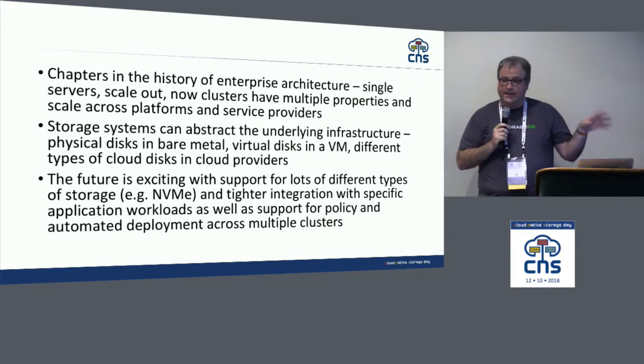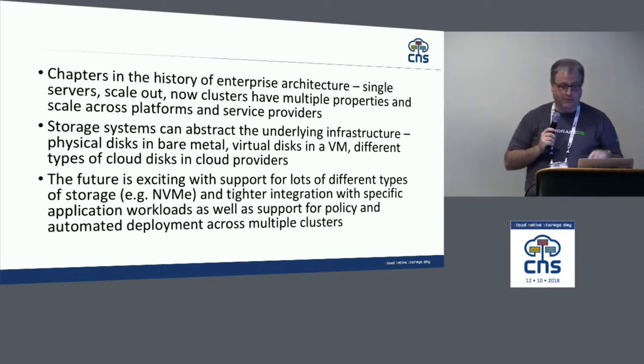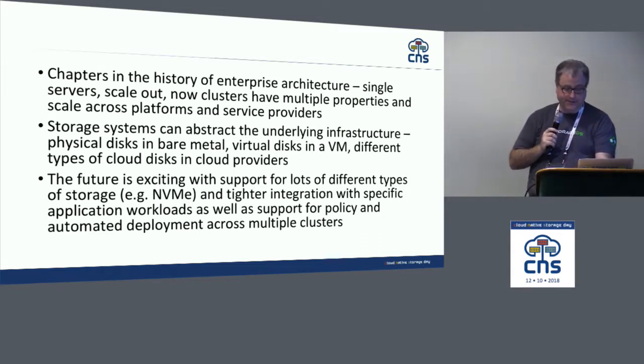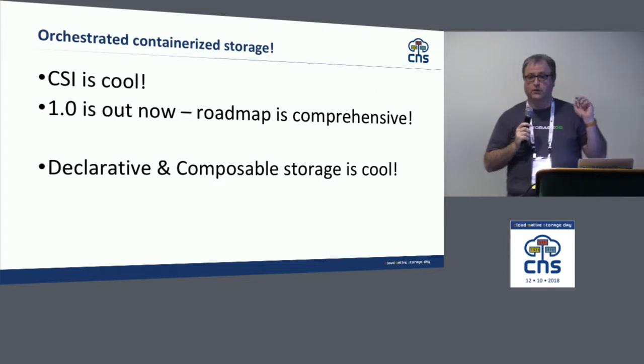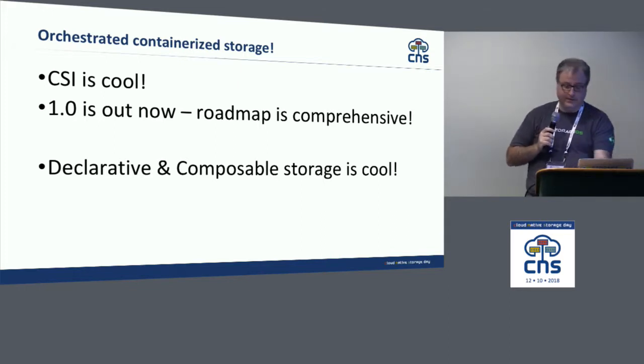We had Steve Watt come on and talk about the evolution of storage systems, from single server to scale out, and now clusters with multiple properties. And we also heard about some of the exciting stuff coming up in the future. We also had the CSI session, which was really, really popular. And CSI is cool because it allows orchestrators to talk to lots of different vendors. And now you can choose your different storage systems accordingly, because declarative storage is cool.